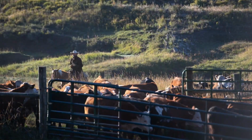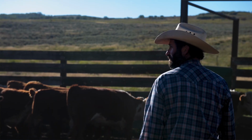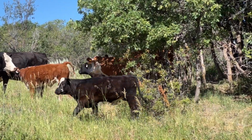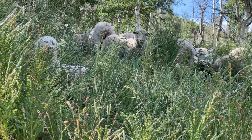If I'm not out of the house by 5:30 in the morning and still coming in at 9 o'clock at night, I don't think I put in a full day. You know, that's kind of the way our family's always been. The ranch is diverse. Both cattle and sheep graze rotated pastures reaching as high as 9,000 feet.